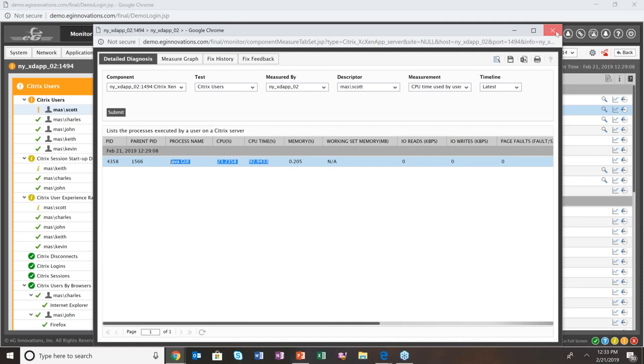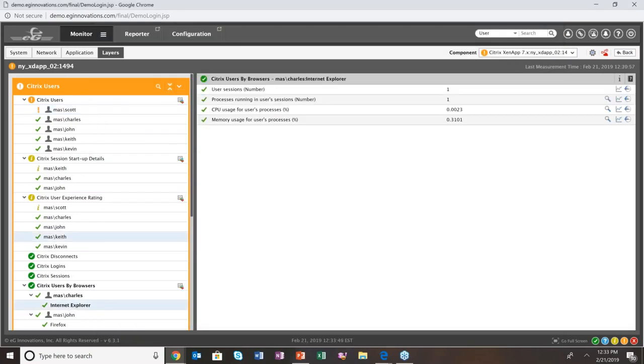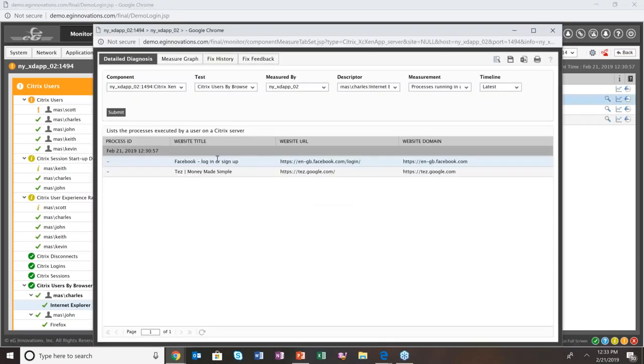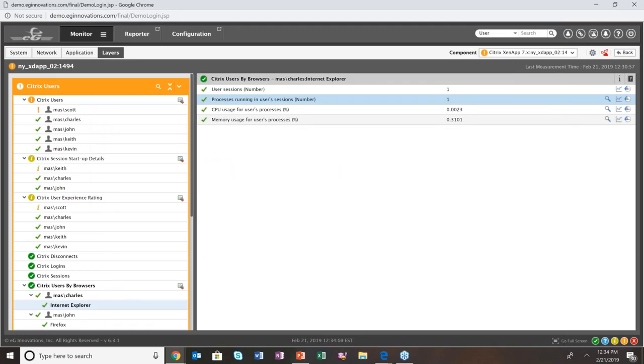Now we can look at browser sessions launched by the users. You can get details into the browser sessions. You can see this user is looking at Facebook. So you can see the details of the browser sessions launched by the user. So all the typical problem areas that you see in the environment, you will be able to get drill down views into what is really going on. So that gives you the comprehensive overview you need to make sure the user experience is always optimal.